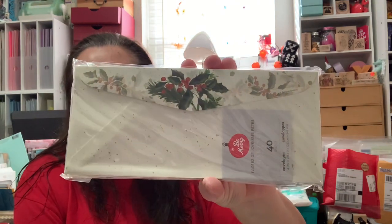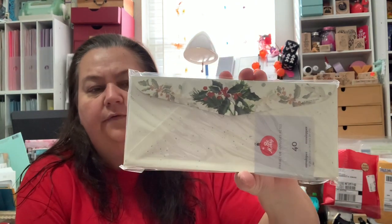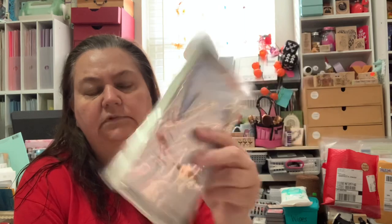And then the last thing that I picked up there were these envelopes. It's called Be Merry. I don't know what the company is, but they are 4.25 by 9.5. But aren't they cute? Thought these would be really fun to use with slimline cards. They might be a little bit bigger. I don't know. I haven't made a ton of slimlines, but I went ahead and got two of these. You get 40 for a dollar. Probably should have gotten a couple more of those, but I've got to stop buying just to buy because it's a good deal. You don't know what I'm saying?